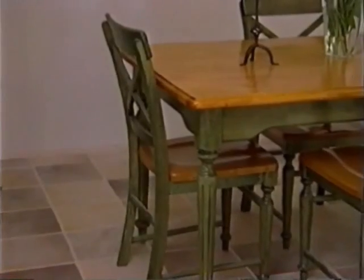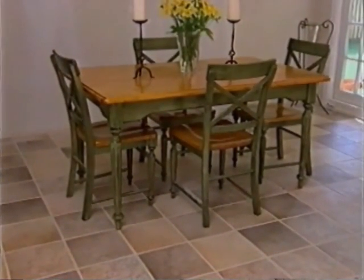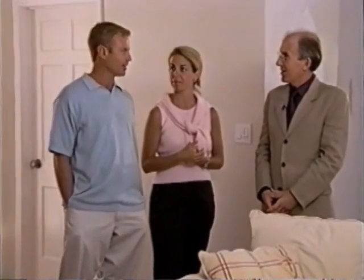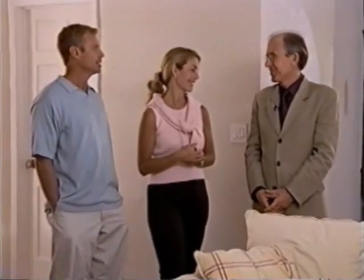Now, what about the dining table? I happen to think the dining room table is relatively okay. Maybe throwing some plants or something around it, maybe not making it look so small, but it is brand new. So you would like to keep it because it's new.